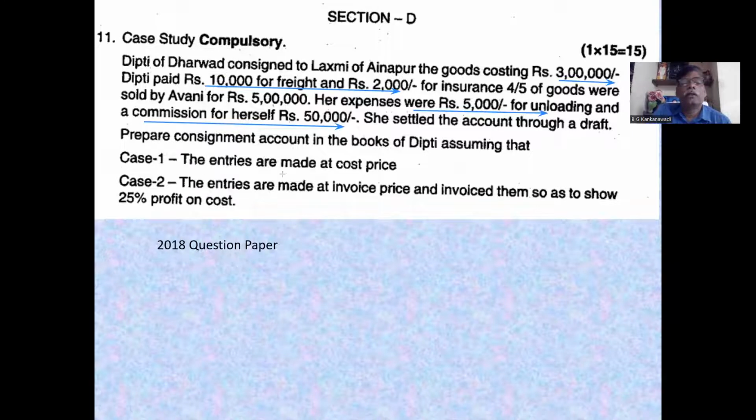What is the case number 1? Case number 1 you see here.